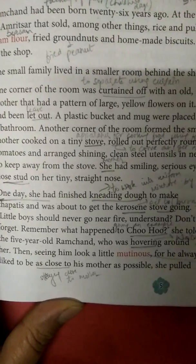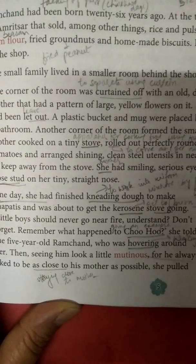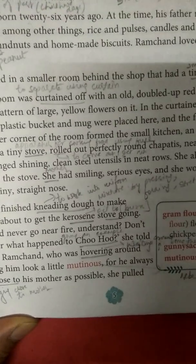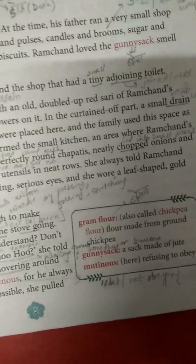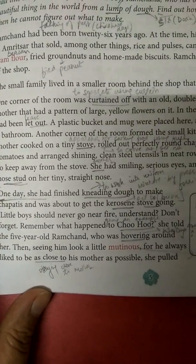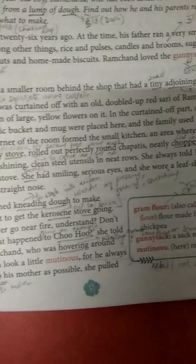And what were the things kept over there? A stove on which Ramchand's mother used to cook. I already explained to you the meaning of a stove. In that corner, she sat and made the chapatis out of the wheat dough. She rolled out perfectly round chapatis and neatly chopped onions and tomatoes. What do you mean by chopped? Chopped means cutting into small pieces. She also arranged shining, clean steel utensils in neat rows. So one part was a bathroom and the other part was a small kitchen.